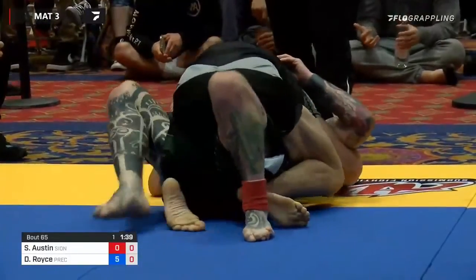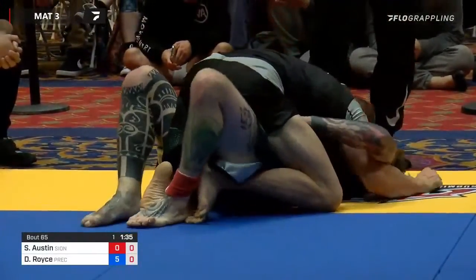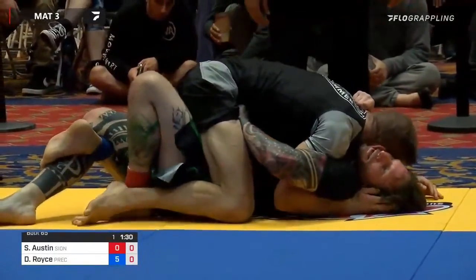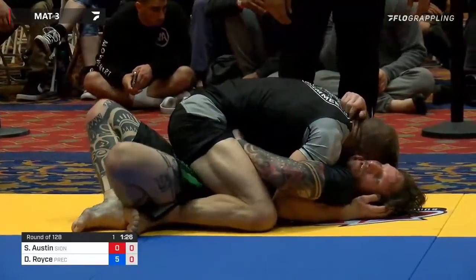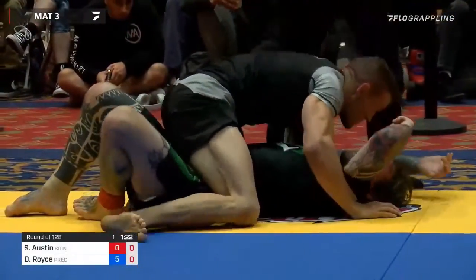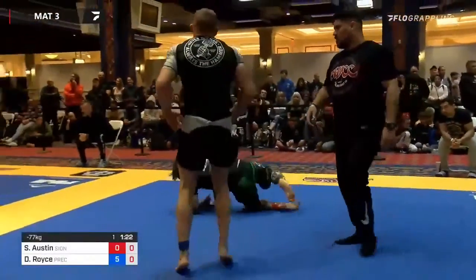Nice work there. And Dylan Royce, yes, settling down into this top position. Look at that. And you can see the pressure. You can see the look on Steve Austin's face from the bottom. Royce is just giving him absolutely no space. Right? No, he's done a very good job of controlling Austin this entire contest.